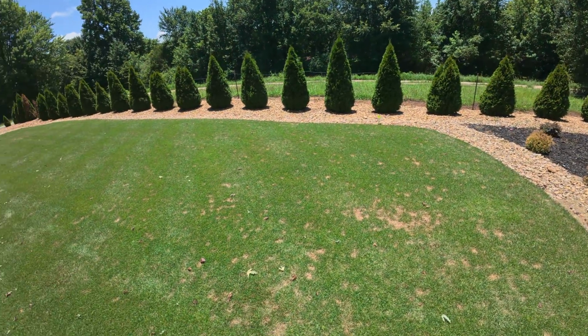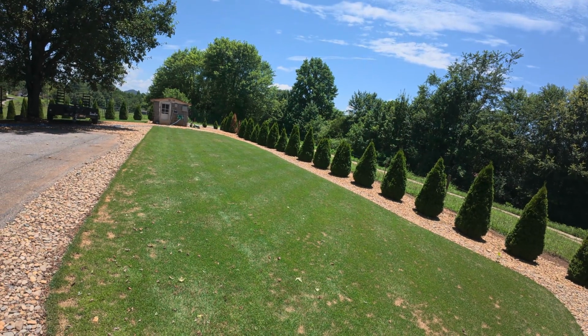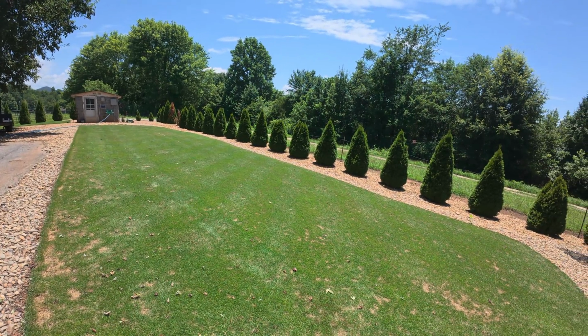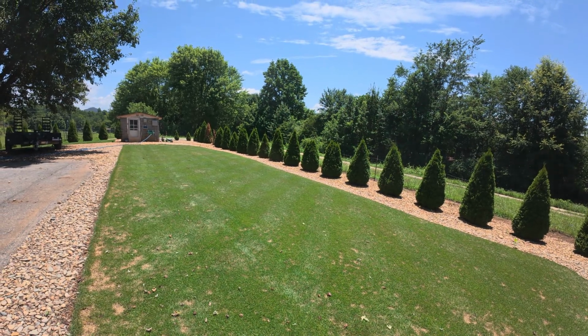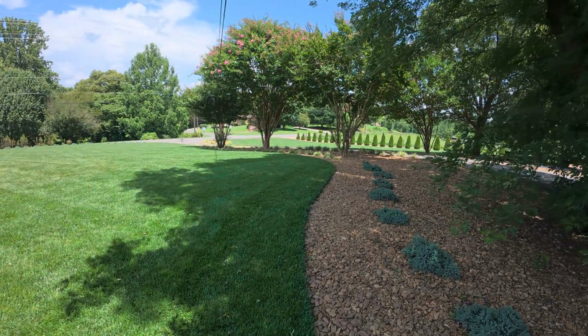Overall, besides this, the fescue, I mean, 90% of it's pretty good and in good shape. It's just a few spots, and I'll get ready to show you what I'm going to do to try to get those spots healed up as much as I can. So hang tight here.